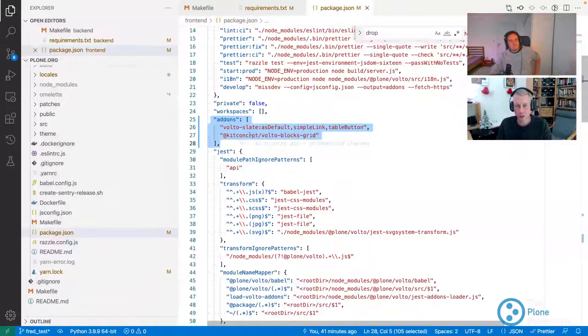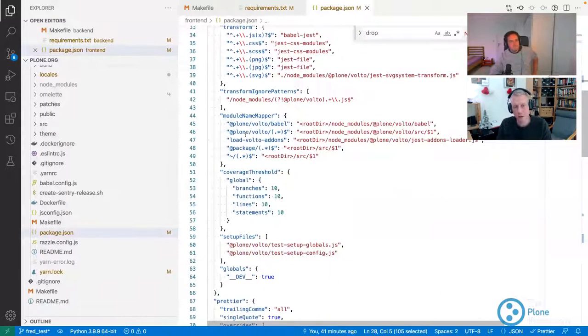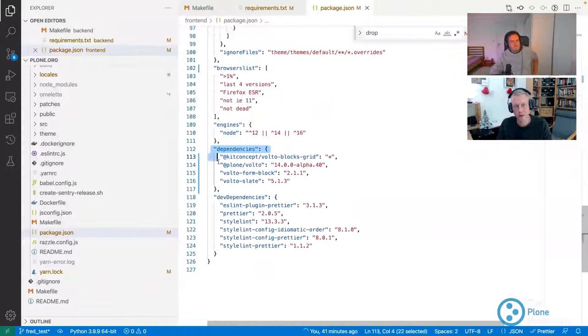Still, you need to also download and install them. And that one is done a bit further down here, which is called the dependencies. So here you see kitconcept.